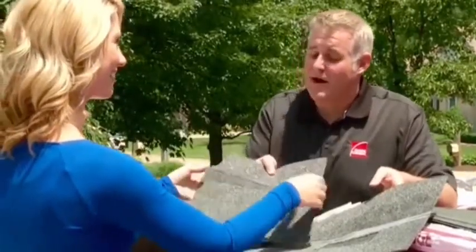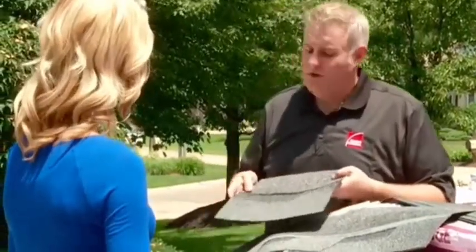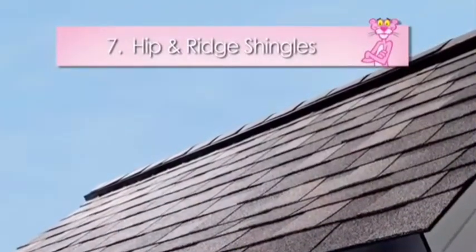So now that's the final component of the Total Protection Roofing System. This is a hip and ridge shingle, which is specially designed to bend over the roof's contours at the peak and provide exceptional aesthetics and wind performance.